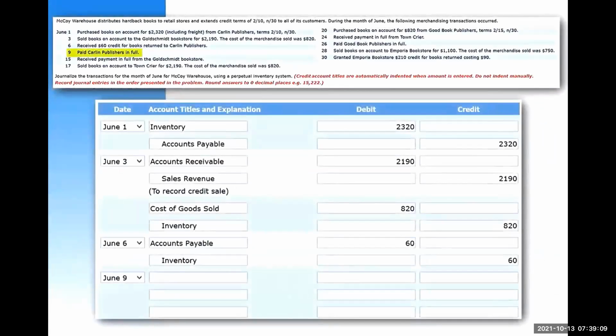Then on the 9th, we pay Carlin. Again, Carlin was the supplier that we purchased goods from on the 1st. So now we're going to pay them. And so let's first look at the accounts that are affected. If we're paying off an account, we're going to debit accounts payable. We're also going to be crediting cash because we're paying off this balance.